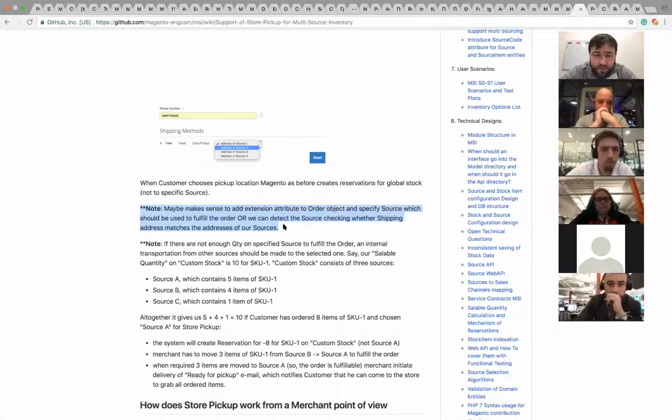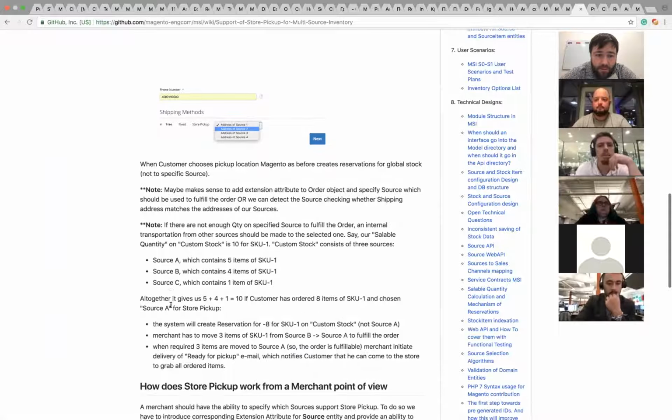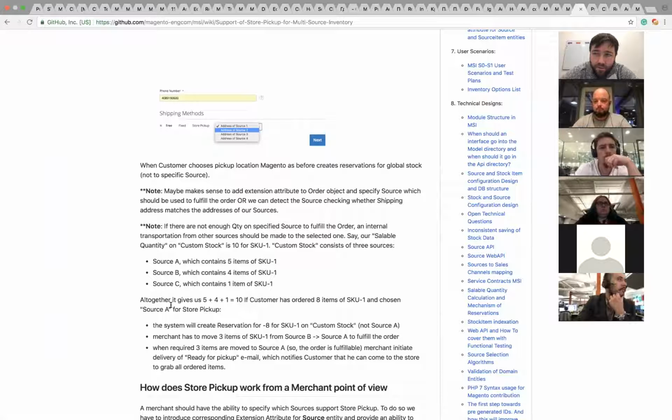And also there is a pretty interesting case which we should handle: if there is not enough quantity on the specified source to fulfill the order, internal transportation from other sources should be made to the selected one to actually fulfill that order. Let's consider the example when we have three different sources: source A, source B, and source C. Source A contains 5 items of SKU1, source B contains 4 items of SKU1, and source C contains just 1 item of SKU1. So currently our saleable quantity is 10, because we just sum up all quantities together: 5 plus 4 plus 1.